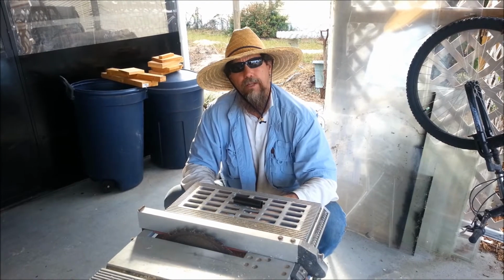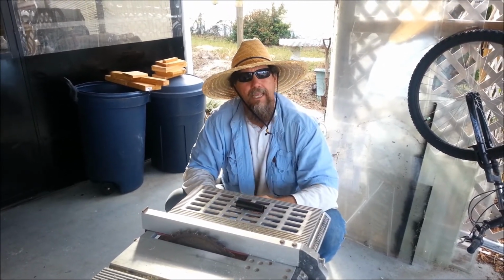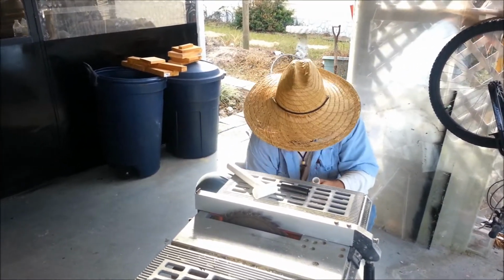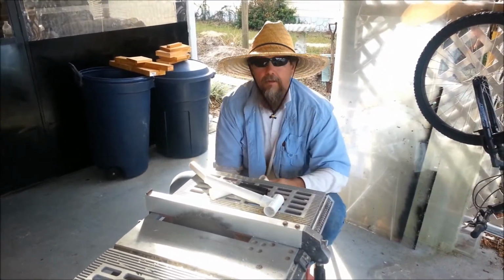It's amazing what we charge for labor around here, huh? But we try to save as much money as we possibly can and still get it done the right way. And for all those that want to know, that blade that's on that table saw is spent. It's no good for wood, so why not just blow it out on this plastic?